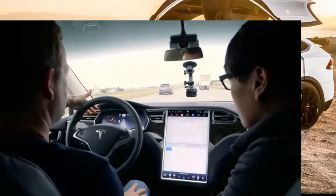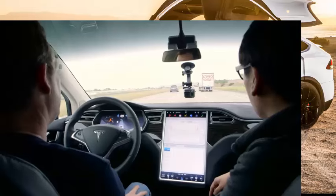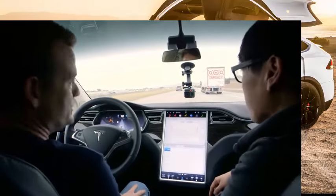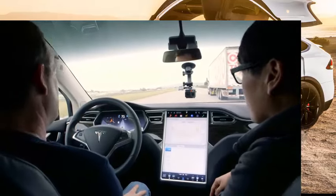I also like that it shows you the speed limit sign. It has cameras that pick up what the speed limit sign is, and it'll show you at all times. So if you forget, I mean, often I'll be driving on a road that I'm not used to, and I missed the last speed limit sign. Yeah. The car doesn't miss it. It'll let you know how fast you're speeding.